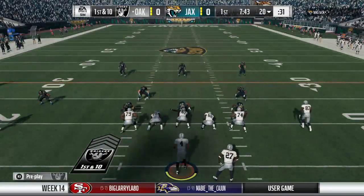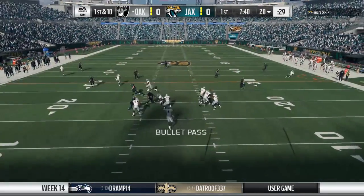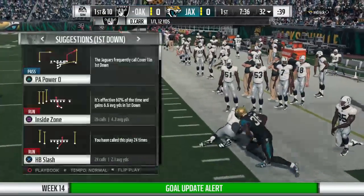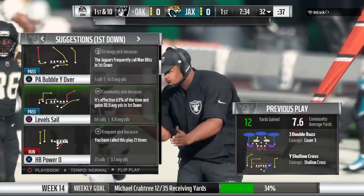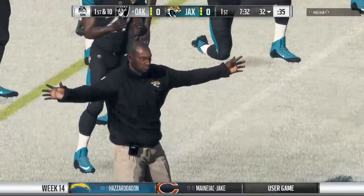And the D-line pinching together must be expecting the run. On first and 10, here's Carr. Toward the sideline, and look at that catch. Dragging the toes, and that's going to be a first down. Well done. Give him 12 yards that time at an Oakland first down.